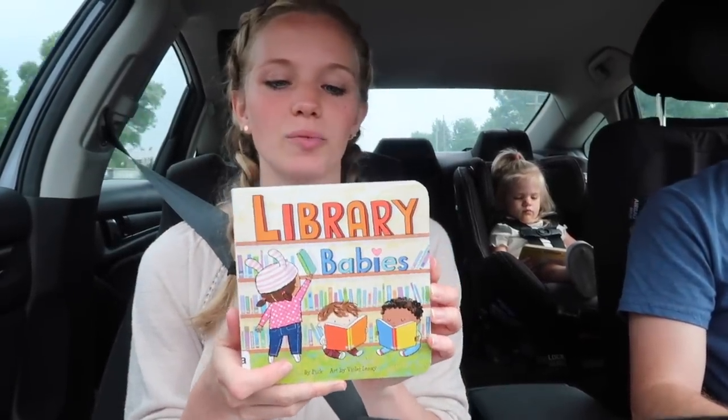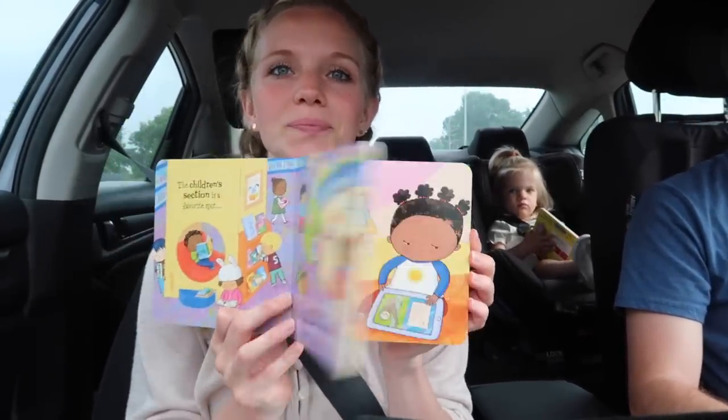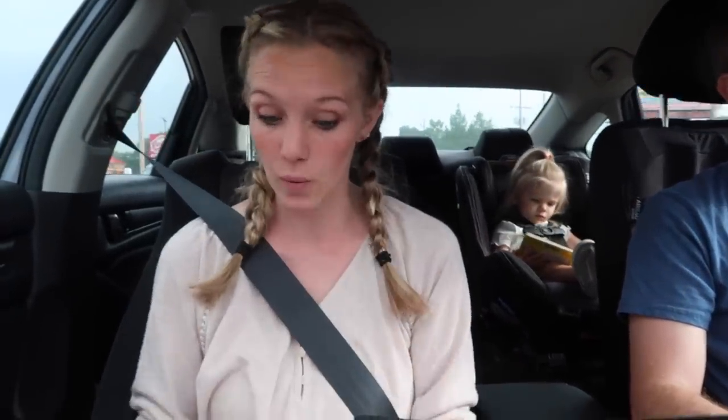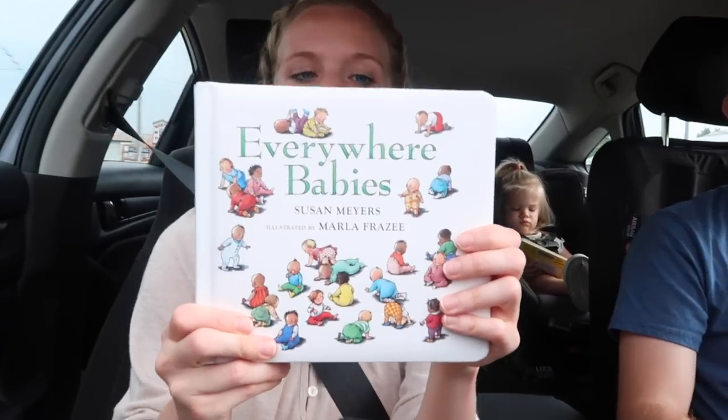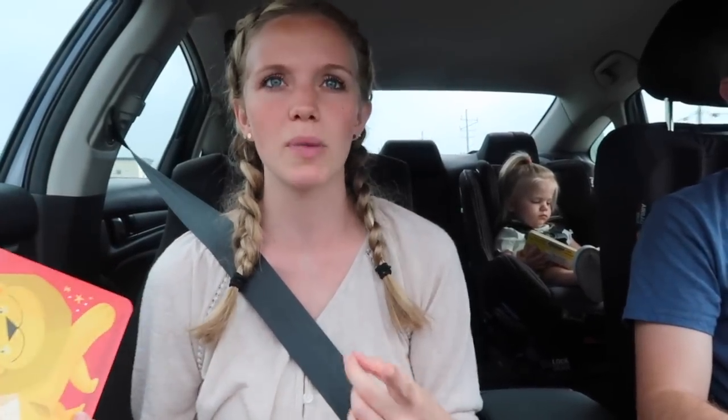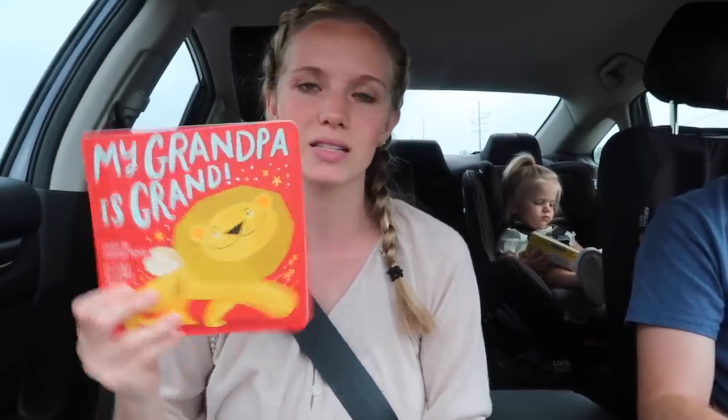This book is all about babies at the library, so I thought that would be cute for her and just fun since we were just there and it's been a while since we went. This one is just literally about babies. My Grandpa Is Great, and she doesn't call either of her grandpas grandpa. One is Pop and one is Papa, but it still looked like a cute book.